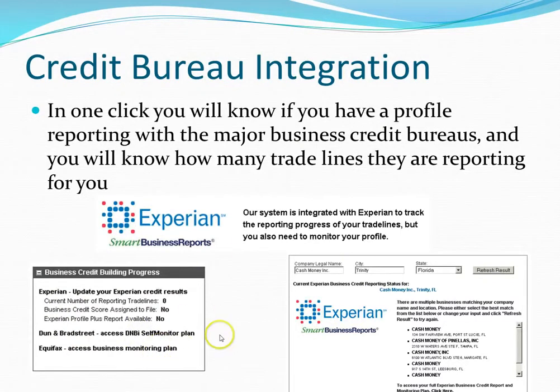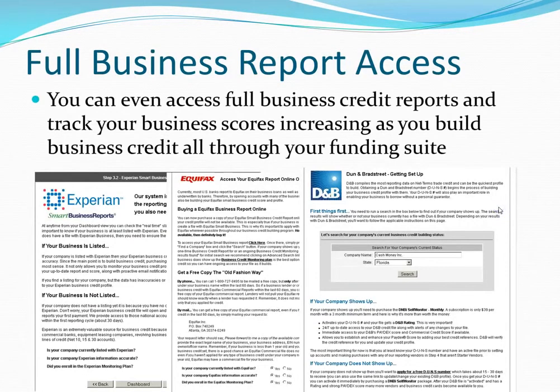So it really goes to show you the credibility of the system, because this is the only place that you will see Experian, Dun & Bradstreet, and Equifax actually a part of it, with live data streaming their information right into the system. Okay, so you can even access full business credit reports, as we talked about, increasing your scores with Experian, Equifax, and Dun & Bradstreet.